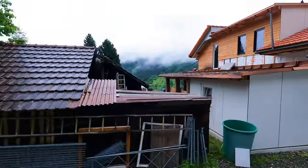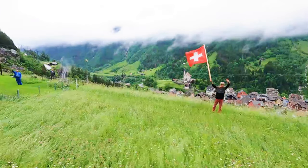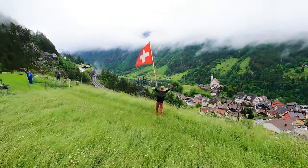The man who lives in this house greets the panoramic train with a country flag every time the train passes his house. It is what we were told.